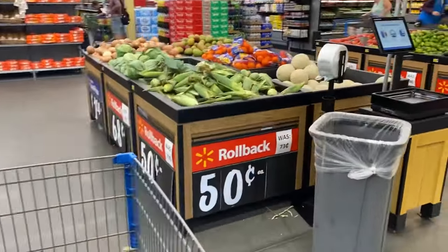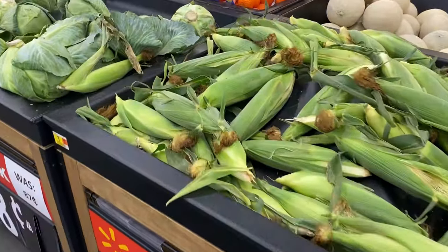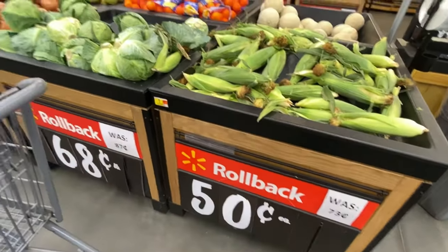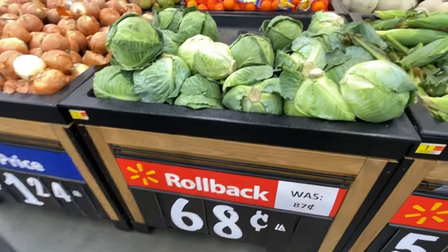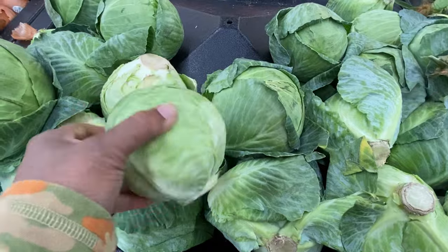So they got some corn out here. Nice. I love some good fresh corn. They got it for 50 cents, was 73 cents. Cabbage is 68 cents, was 87 cents. Prices are down, but so is the size of the food.